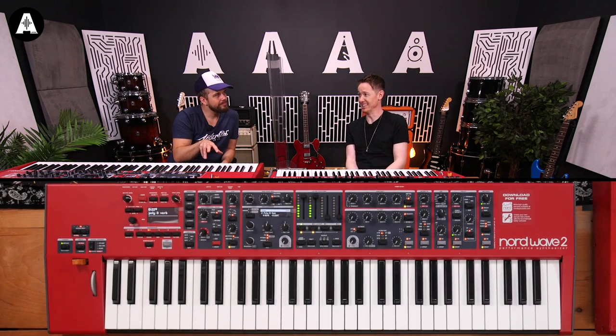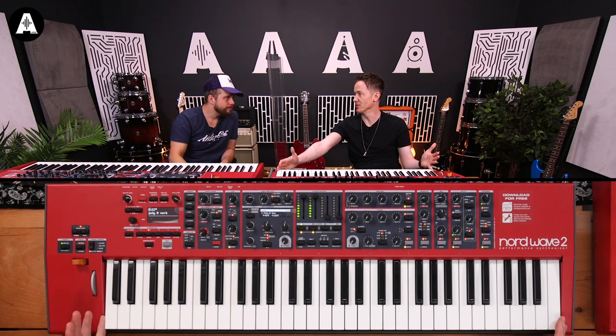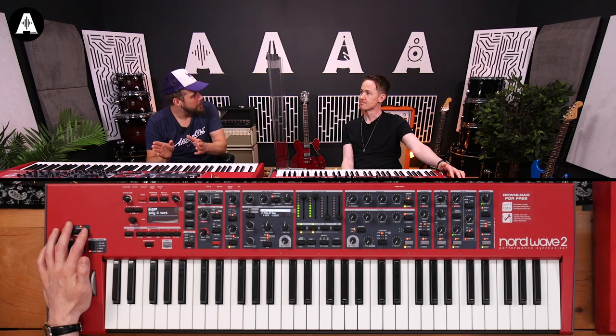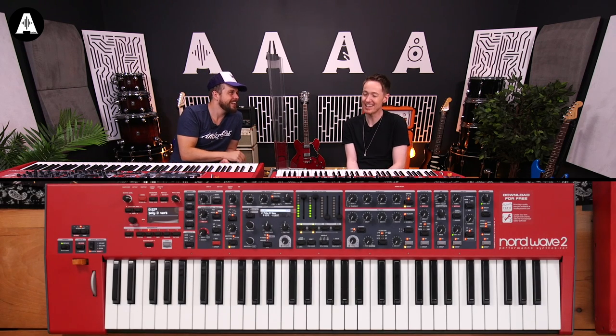This is the minimum, really. For us live players, it's always been about having this amount of octaves. When it's one less, it's just having to change octave here. I bet there's always a bit of a song where you need just like a little shakuhachi or something like that. Yeah, it's always a bloody shakuhachi. Exactly, it can be frustrating.